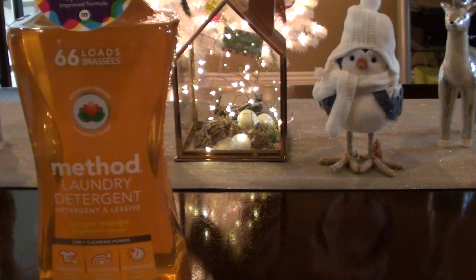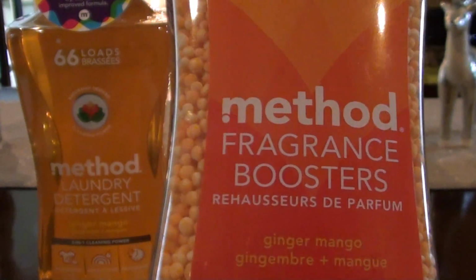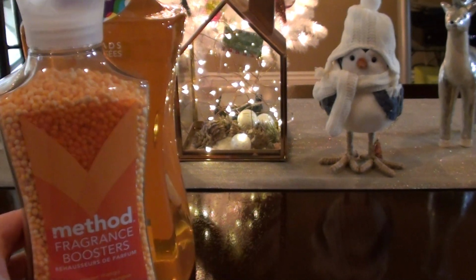So with that, I went ahead and got the fragrance boosters. I use the Gain ones right now in my laundry, and these are also in ginger mango. I really want to try the beach sage. I have the beach sage spray from Method. Oh yeah, this smells really good. Oh, this is fruity, but it's not overly fruity. Oh, that's nice. I can't wait to get into the laundry with this. It's inspiring me to do laundry right now.